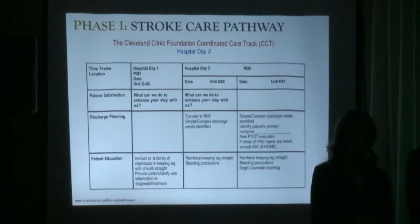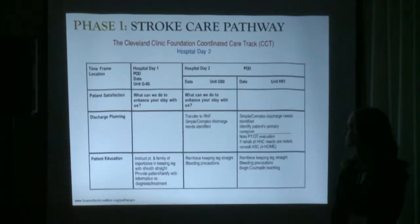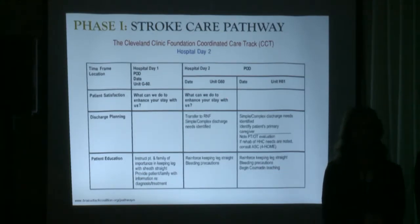And so here is an example of a stroke care pathway from Cleveland Clinic. As you can see, it addresses the various events within a patient's stay, and it follows the patient from admission to discharge, and it would address all the providers that interact with the patient during their stay.